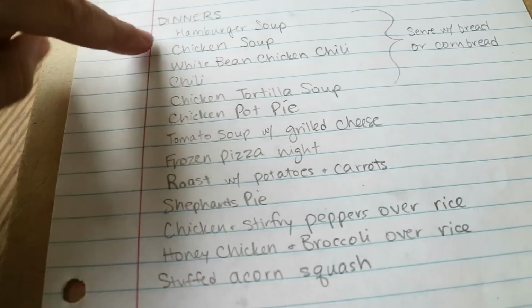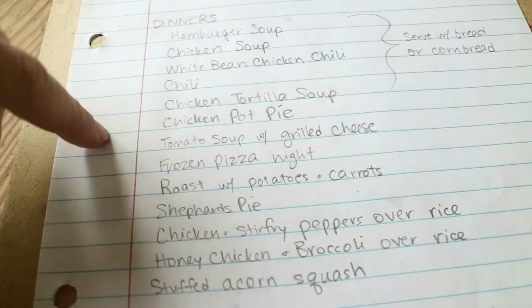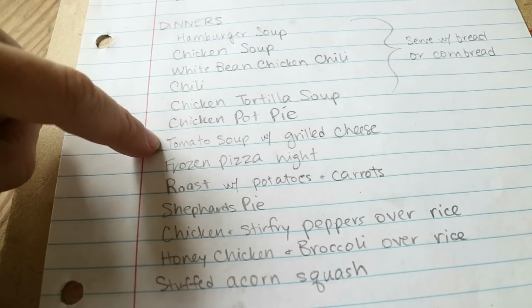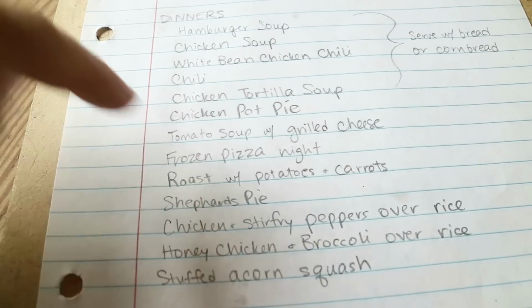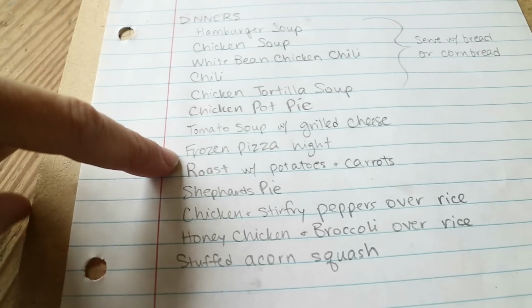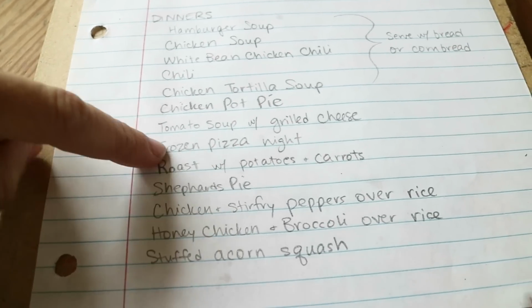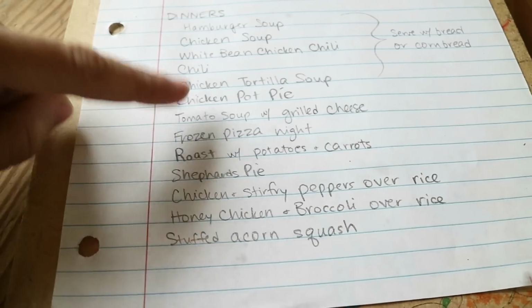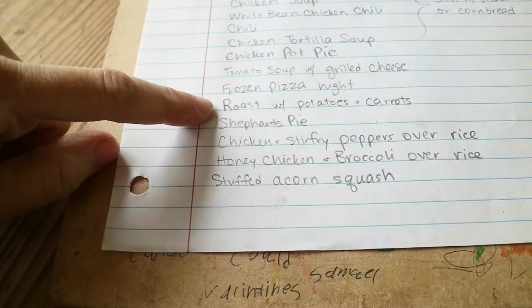Oh, here's another soup I should have put up there. Just some tomato soup with grilled cheese. This is something that I save for when maybe we had a really big lunch and we're not super hungry for dinner. This is like a lighter meal that I will make. Jason and I frequently go on dates, and the kids will have frozen pizzas, so I need to make sure to get frozen pizzas from Costco. Add that to the list. You see, as I'm going through, then I can say, okay, frozen pizzas, because I didn't add that to my list at all. I'm going to make roast a few times.